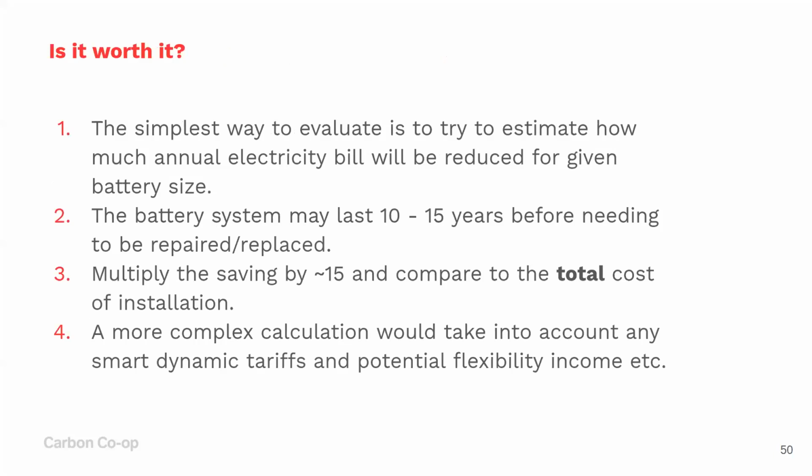Is it worth it? Okay, I've kind of preempted this a little bit. The simplest way is to try and estimate how much of your annual electricity bill will be reduced for a given battery size. It may last 10 to 15 years before needing to be repaired or replaced. Multiply the saving by 15 and compare the total cost. So it's a big spreadsheet kind of exercise there if you want to do it.